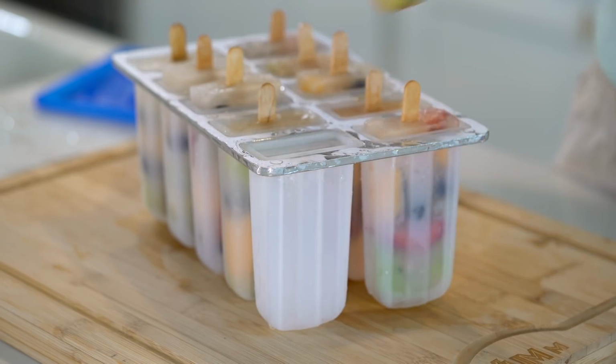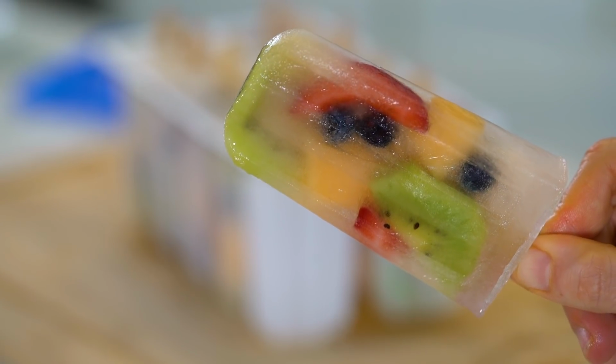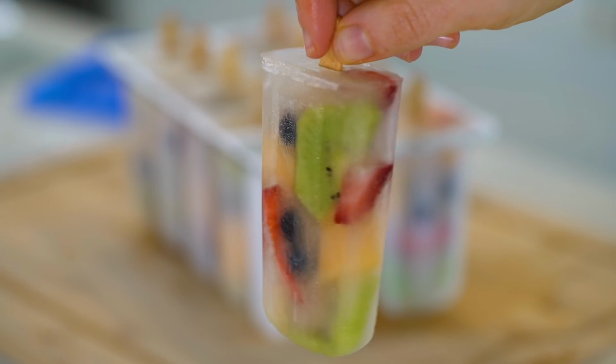But anyway, let's head to the kitchen and get started. First, I'm gonna prep these coconut water fruit popsicles, which are the perfect treat to keep you hydrated in this summer heat. And not only are these low calorie, but they're also kid friendly.